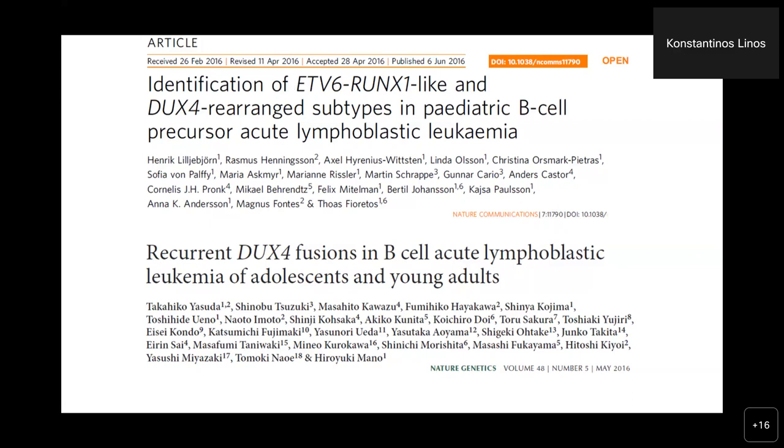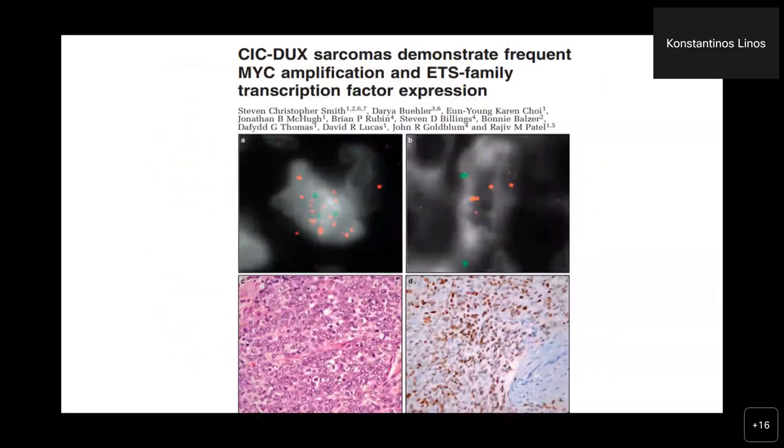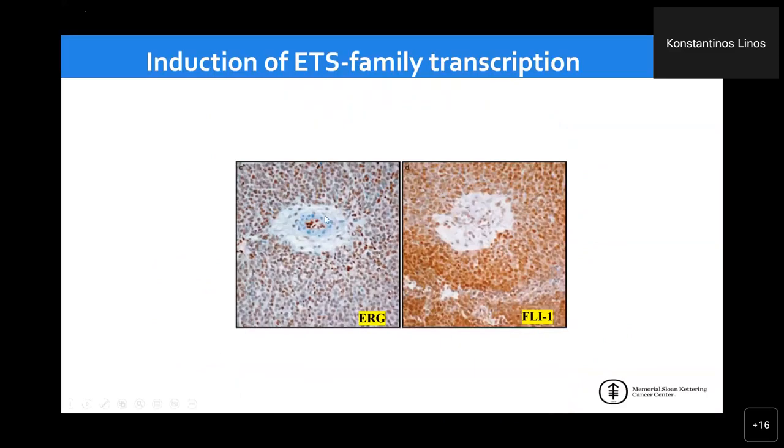And CIC DUX4 actually demonstrates a MYC amplification, right? And you saw that MYC amplification in secondary angiosarcomas is not specific. This MYC amplification and ETS family transcription factor expression is increased in CIC DUX4 sarcoma. So you really have to put everything together. And this tumor can be positive for ERG and FLI1. These are used as vascular markers, right?